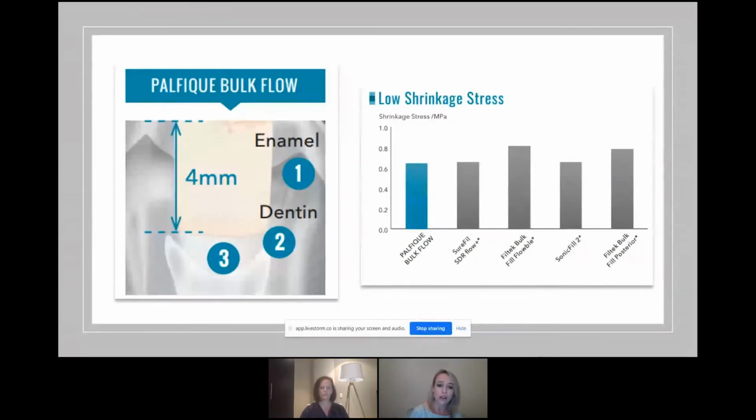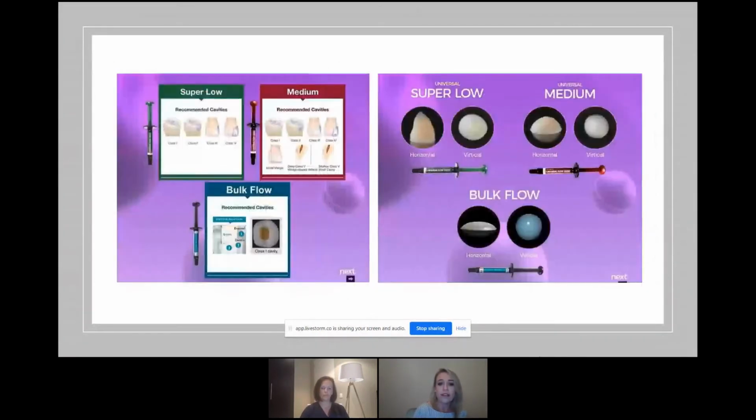Polymerization shrinkage, low stress shrinkage, it's all in line with all your dentine replacement materials, and it's a 4 mil deep bulk fill material. This is what I stole off Facebook the other day. So just the difference between a universal flow and a bulk flow. Bulk flow, like I said, is dentine replacement.